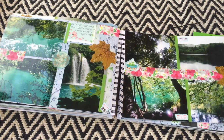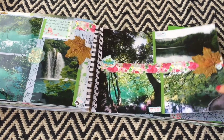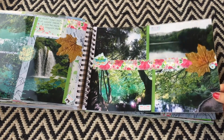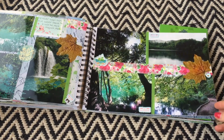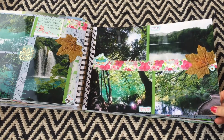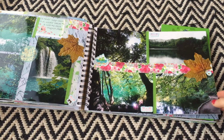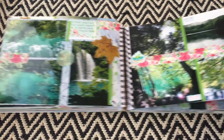We don't normally do breaks like this. We normally do big city breaks, so it was nice to be out in nature and enjoy that instead of a big city. So yeah, and these little stickers, as I said, say all go outdoors, go explore, so it suited them really well.